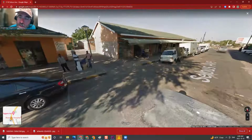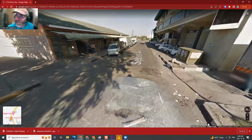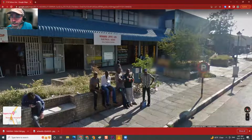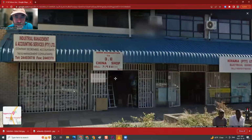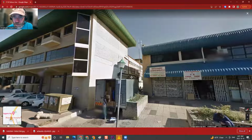Oh, what is this? Lodge. Support. This person is able to give you some support. Big boxes. All right, these guys hanging out in front of Mihana Electrical Goods. Maybe China Shop. Oh, interesting. It's a cool lamp.